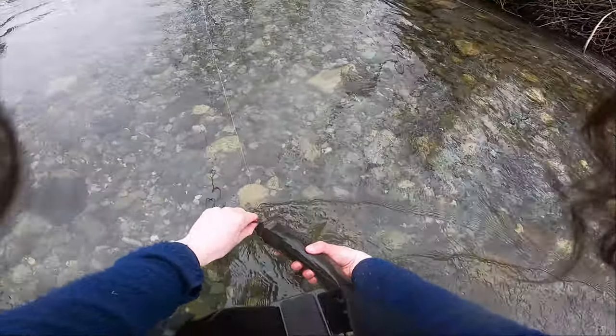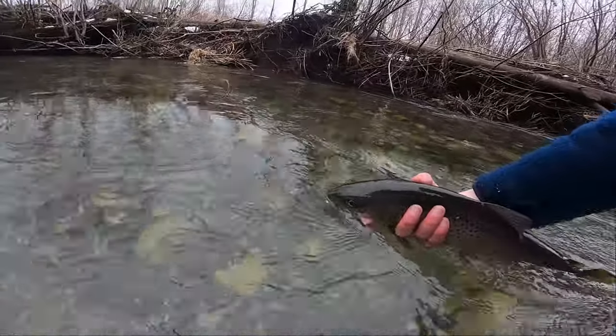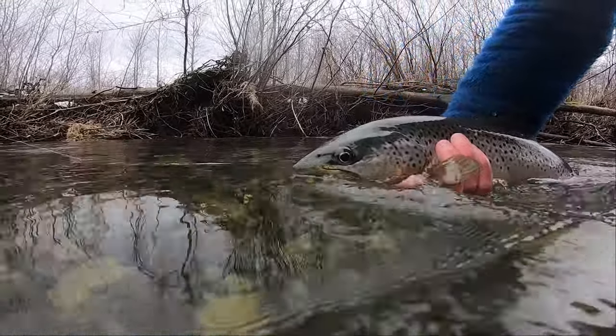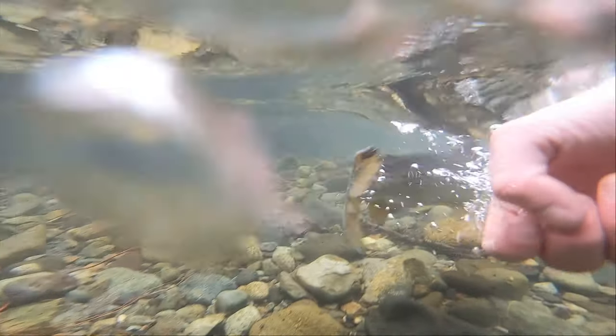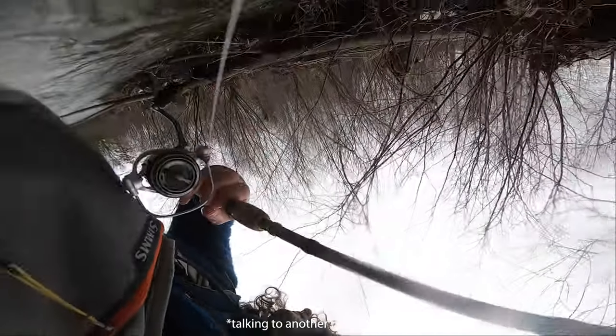Pop that Jig Geek hook out of his mouth. See if we can get an underwater in this guy. Look at that brown trout right there. Just look at the jaws on him. Brown. Yeah, like a 22 inch brown.